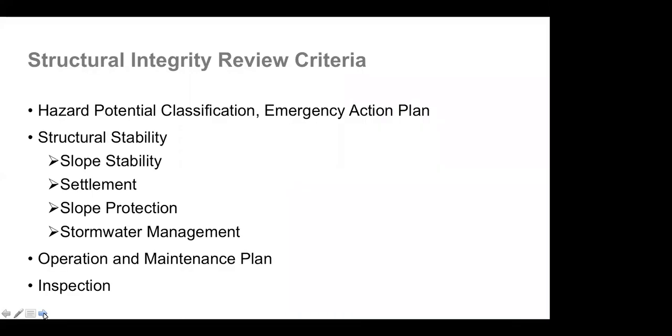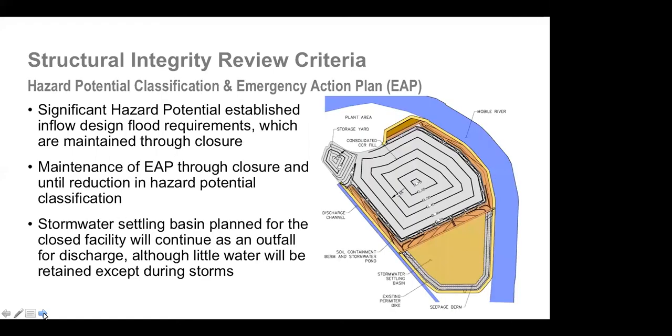The next section of the presentation is a discussion of the structural integrity review criteria that were focused on for this independent review. We have talked about these specific items that are part of the criteria, and so we'll progress on to the first one, the hazard potential classification and emergency action plan.